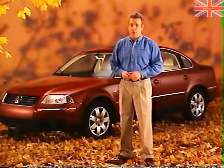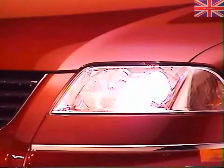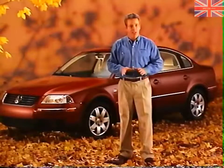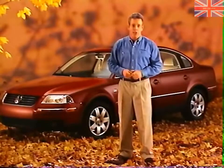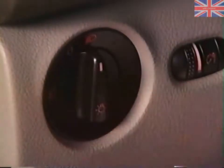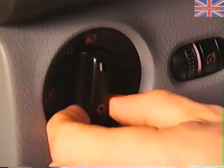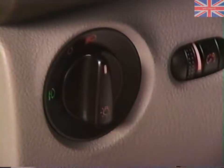Daytime running lights are another safety feature on your new Passat. When you start the car and release the parking brake, the headlights automatically come on. Like the name implies, daytime running lights are for daytime use only. Remember to turn on your headlights at night for full power and to illuminate all other lights. To operate the fog lamps, pull the headlight knob out. The indicator light will illuminate.